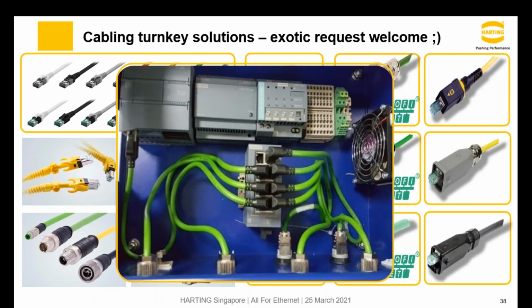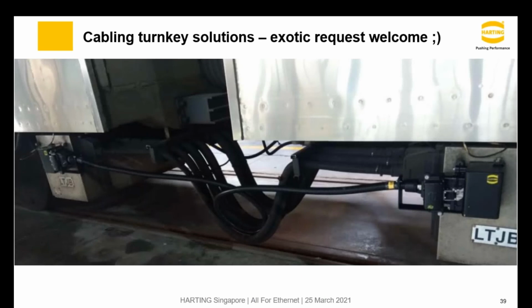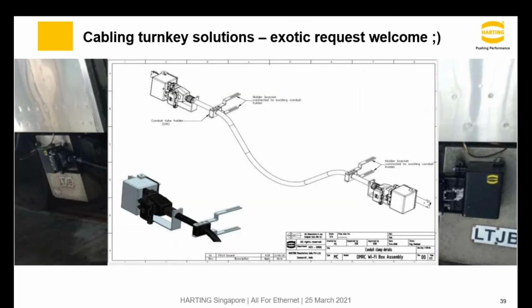Further to just the platform, going into, let's say, bigger machinery, in this case we have a customized jumper cable for the train-to-train or car-to-car Wi-Fi solution, where we offer a very robust turnkey solution for the customer, so that between the cars, the Wi-Fi connectivity can actually be shared across and monitored. Yeah, we do it in a very professional way.